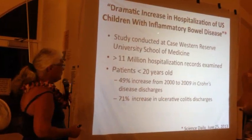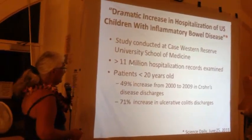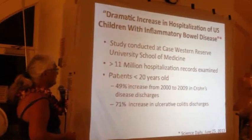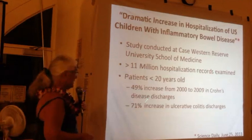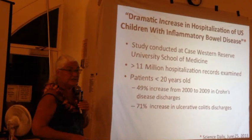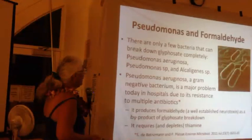So, a dramatic increase in hospitalizations of U.S. children with inflammatory bowel disease. No surprise here, right? This was a study at Case Western. They looked at more than 11 million hospitalization records, and they looked at kids, people under 20. There was a 49% increase from 2000 to 2009 in Crohn's disease, and a 71% increase in ulcerative colitis discharges. So these kids are getting these intestinal problems, I think, because they're being exposed to glyphosate.